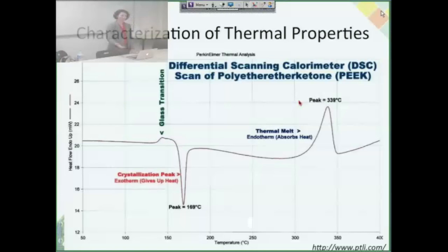But what you might want to know is how crystalline is your sample. And so that is directly related to the size of the crystallization peak, which we see right here. So if you take the area of the crystallization peak, that's directly related to the degree of crystallinity of this semicrystalline polymer. Also, if you have any impurities in the polymer, which you probably will, that will depress the melting temperature, like we talked about before, because it hinders the crystallinity and the packing. So if you know that you made a peak and the melting temperature is supposed to be 339 degrees, if it's actually 300 degrees, there are some impurities there that depress the melting temperature. So this is actually a really useful method.